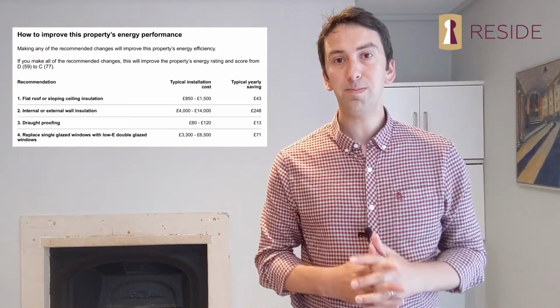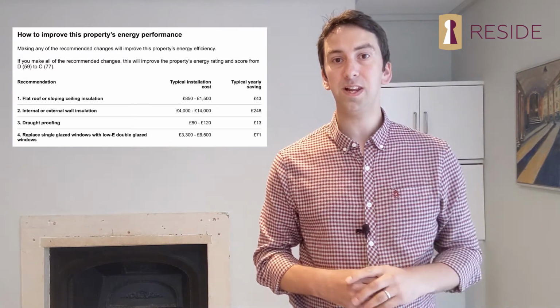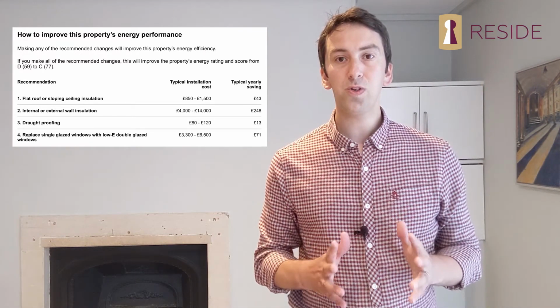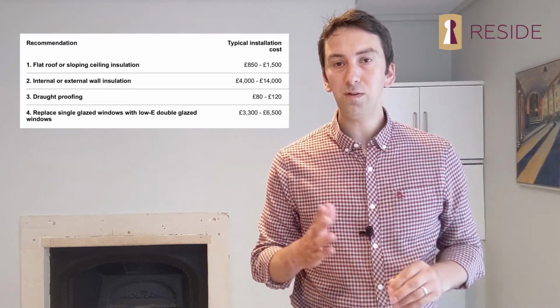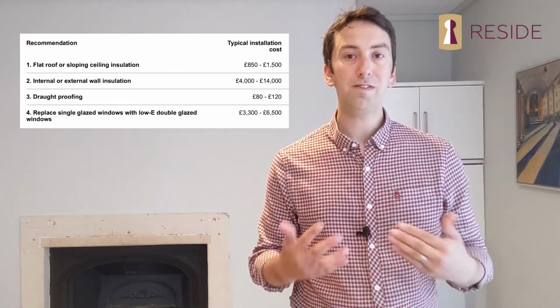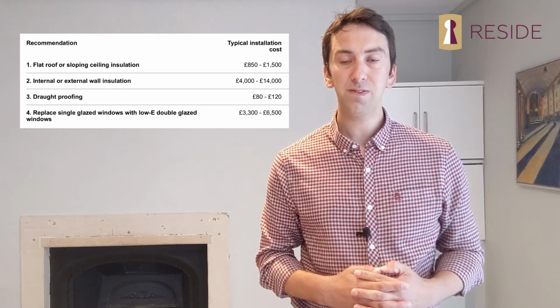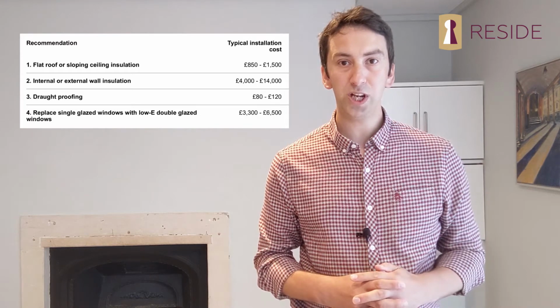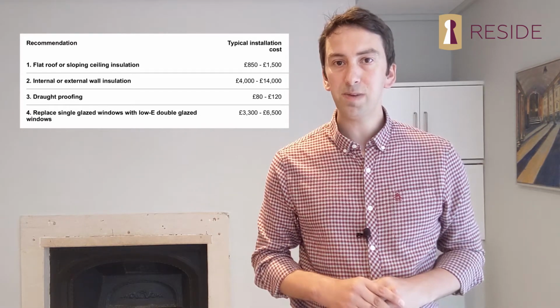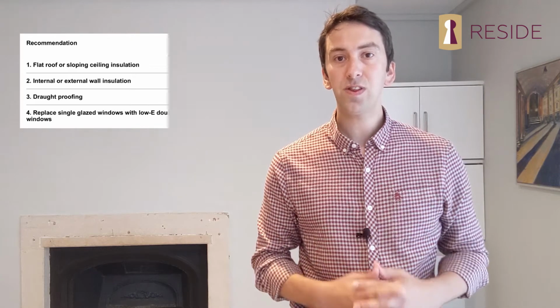Now that listed buildings are included within this legislation, it of course throws up a lot of issues for landlords of these properties. However, there are some important things to know if you fall into this bracket. If you have an EPC carried out for your property, if it's a listed building and it comes back band F or G, it doesn't necessarily mean that you have to spend thousands and thousands of pounds to improve the energy efficiency of your property.